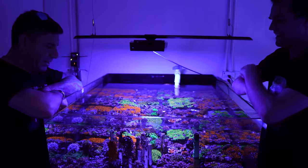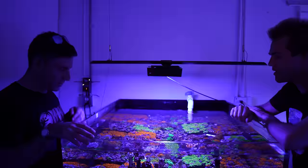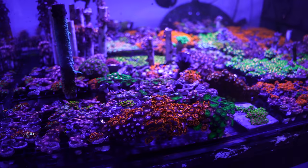Do you dose iodine in a specific tank like this? Not really, and this is all connected into the sump as well. I dose iodine when I can remember, usually probably every couple of weeks. But if you're doing a lot of feeding, there's a lot of iodine in krill and seafood.